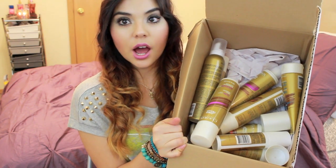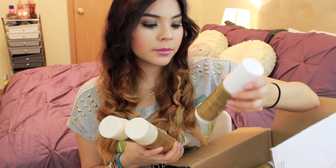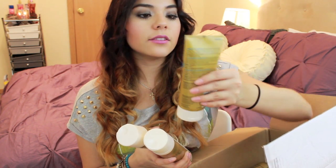This whole thing is just filled with hair products from Clairol. So I got a bunch of stuff from Clairol. I got the Clairol Professional Pro 4 Plex Curl Color Safe Daily Shampoo. I've got a Repair Rinse Off Conditioner. I've got some curl shaping gel. I've got some smoothing leave-in balm.